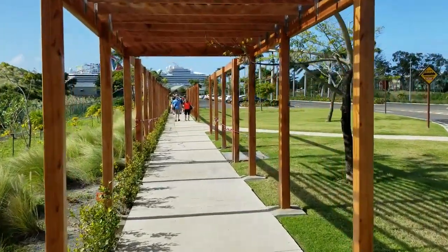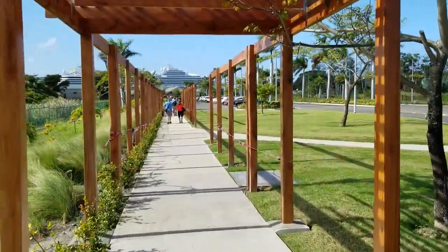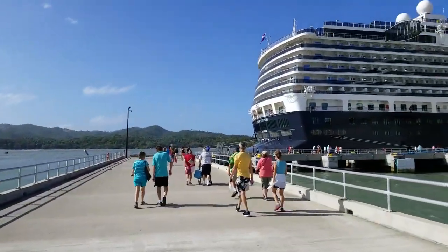Finally, we are headed back to the ship to end another unforgettable day on our geocaching cruise adventure.